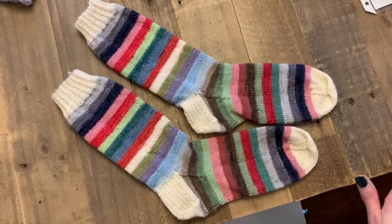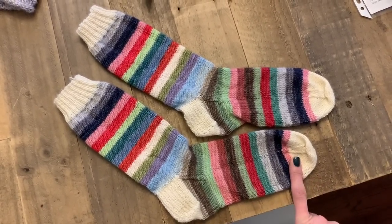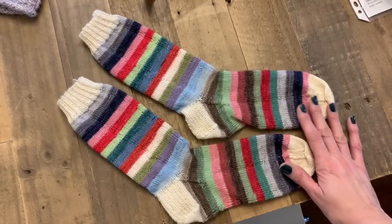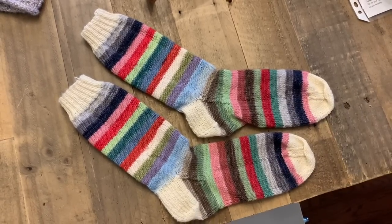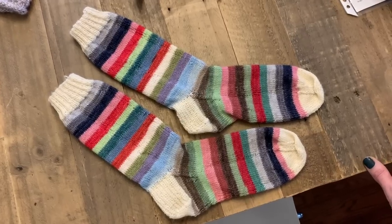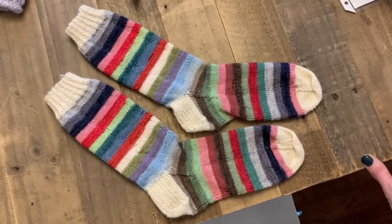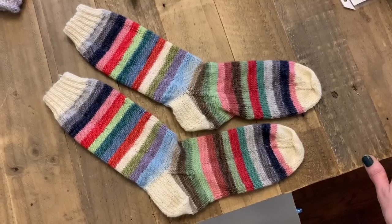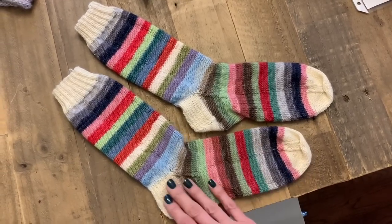They are beautiful. They are the 24 stripes and you can knit a stripe a day if you want. I did 2 socks at a time, but on different needles. So I really, really like that. I think I'm going to try to do that from now on with any socks because now I don't have to cast on the second one and start all over again. So I'm loving this project.